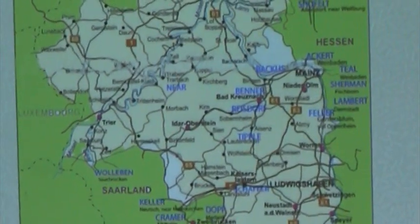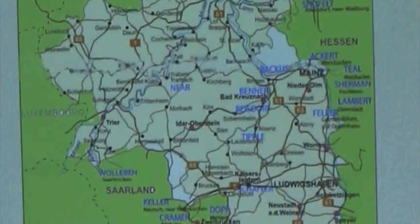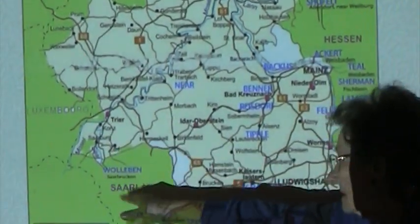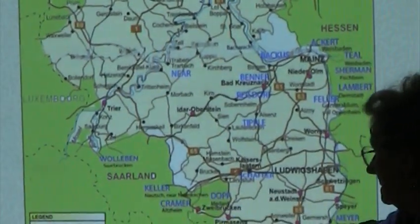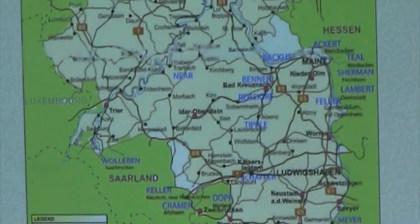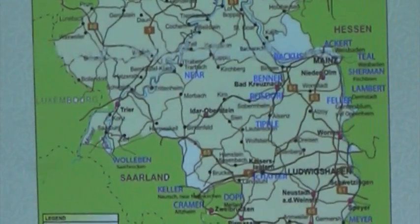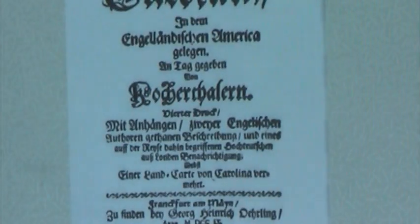Is there Alsace-Lorraine? Is that in here? That's France. Yeah, that's just to the west. That's across the border. It's where it says legend. That's Alsace-Lorraine. Sorry. The bottom left. Okay. That's the two regions, Alsace and Lorraine.